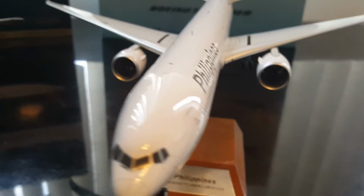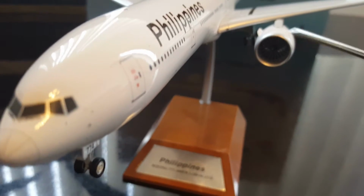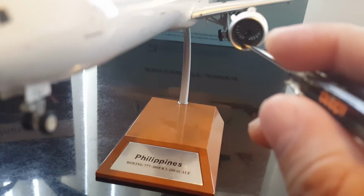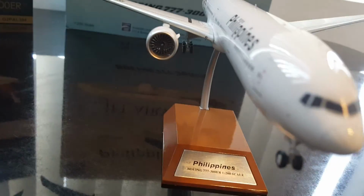So Inflight has the engine strike, engine also spins, as well as the other side.